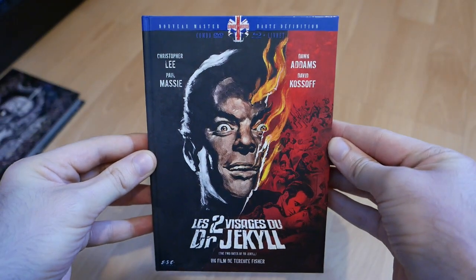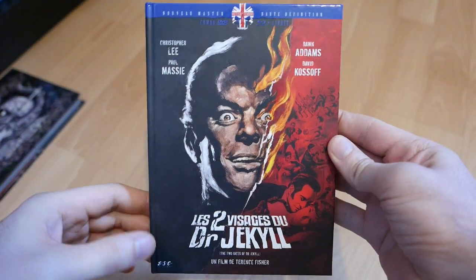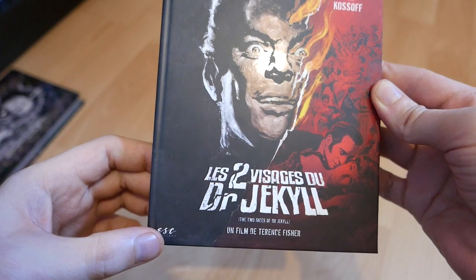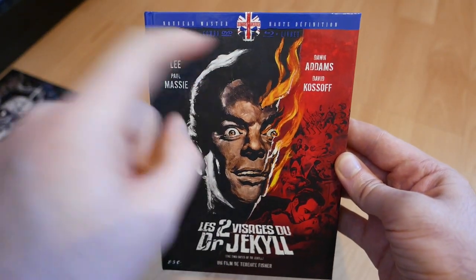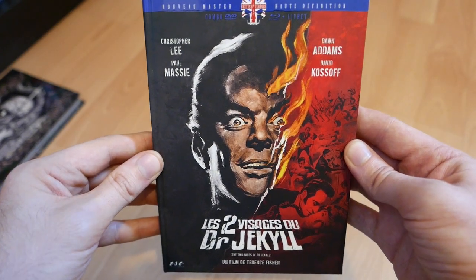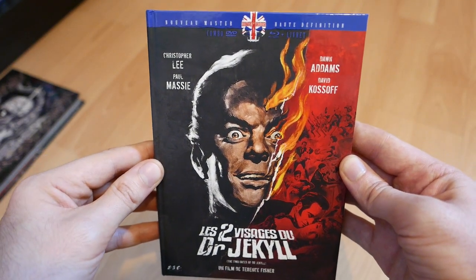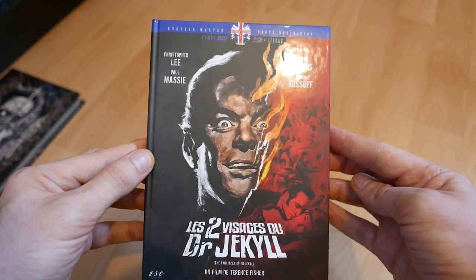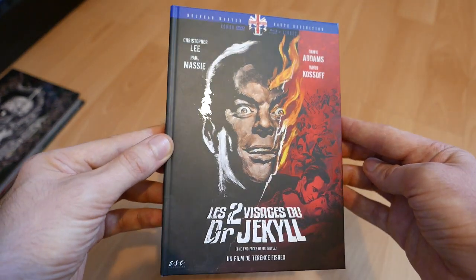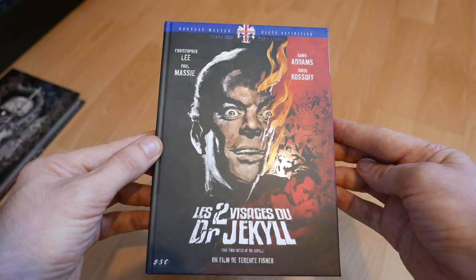Right, next up we have a bit of Hammer horror in the form of The Two Faces of Dr. Jekyll. This is on the ESC Distribution label from France. They've put out a number of these British Terrors titles. Really cool editions they put out for these British horror classics, and they also give it a nice cover, nice glossy effect on it too.